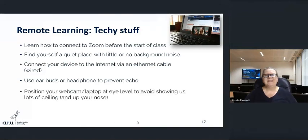Can you please position your webcam eye level? Now, when you use a laptop, for example, the webcam is in the lid. And when you push the lid back like that, the webcam sort of looks up your chin and up your nose, forehead, and lots of ceiling and lots of lights. So not a very pretty look. So if you can, just put your laptop on a box or two so that it's more eye level.